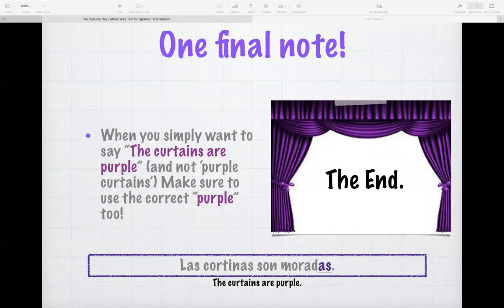The end, al fin. I hope that that helped. Using colors in Spanish is really easy if you know those two rules, right? That the color word changes depending on masculine, feminine, singular, plural, and the color word goes after whatever is being described. If you know those two rules, it's pretty easy.